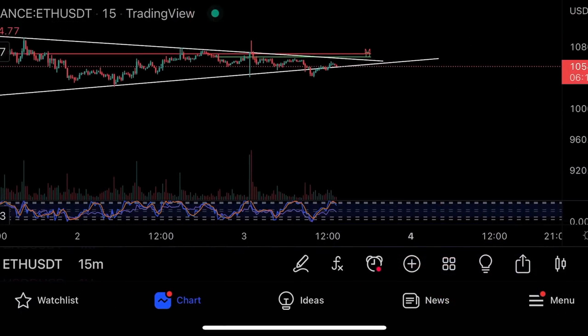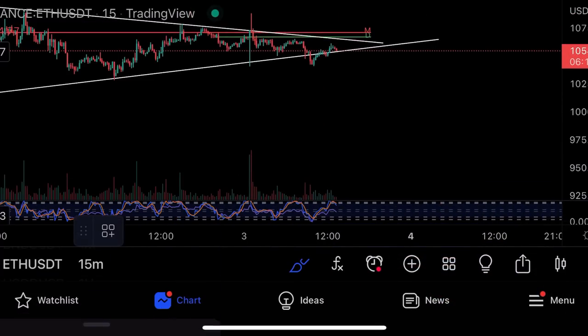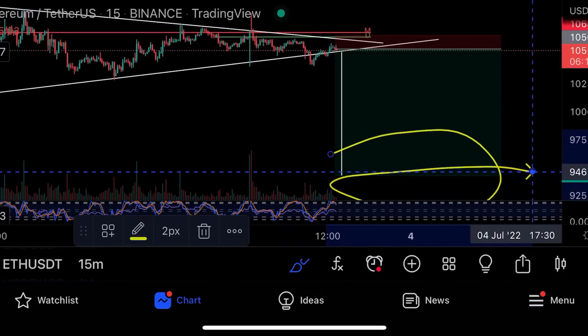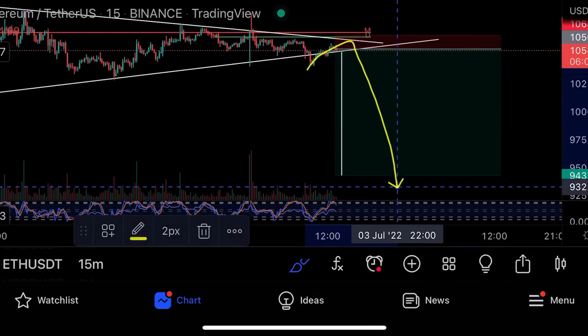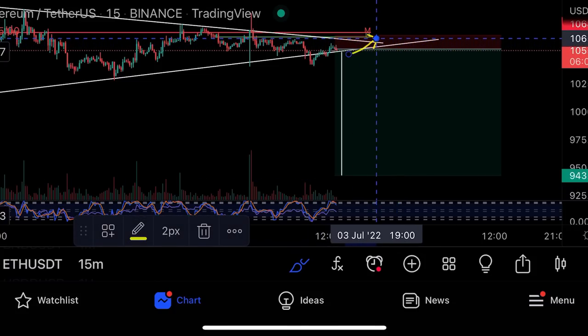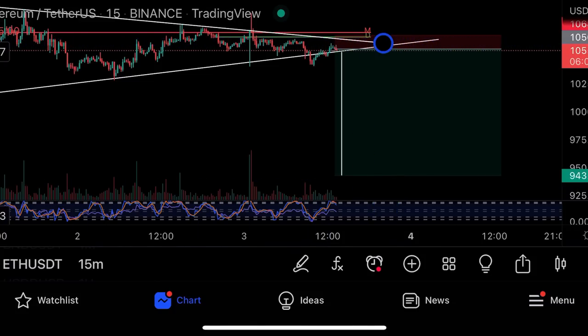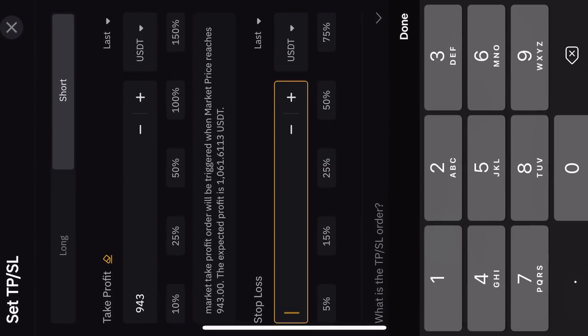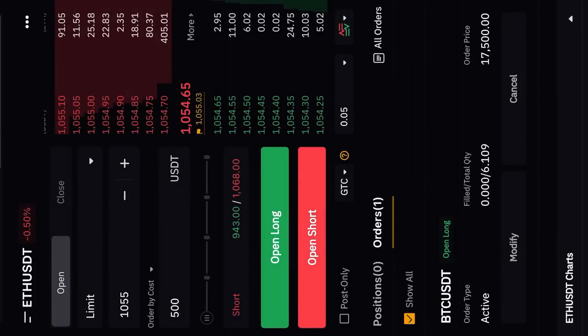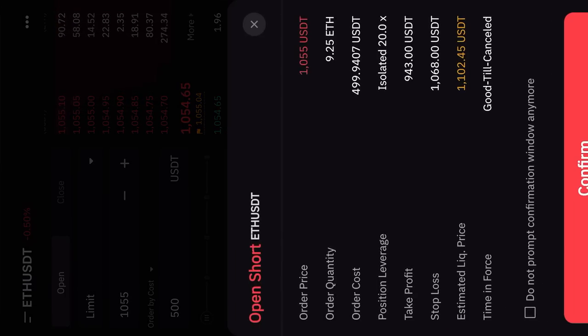So you can see the trade, how it works is, I'm going to show you. The bottom is the target where it takes profit, 943, because I'm shorting, saying that Ethereum is going to go down. The stop loss, which will automatically close my trade if it goes there, is at 1,068. So I'm risking $123 to make $1,061, epic trade, and I'm going to open this short on Ethereum.